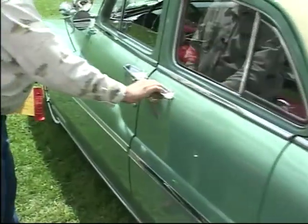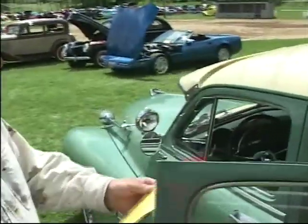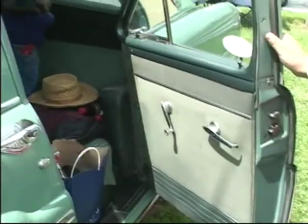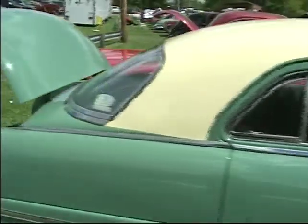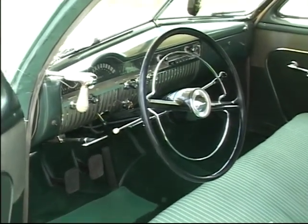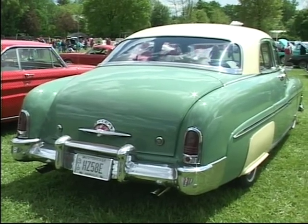It's what we call the suicide doors. The air can catch them and pull you out if you got a hold of it if you're running fast, but this one does have electric door locks, which is not in the original equipment. Well, we probably go to 2 or 3 shows almost every weekend. I think I put almost 3,000 miles on it last year. But we don't go real far, you know, we don't go out of state much or anything.